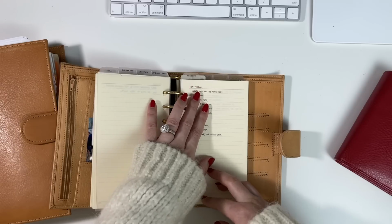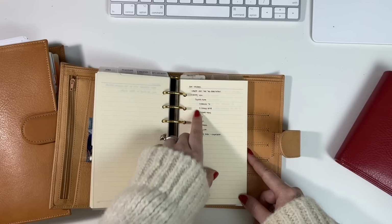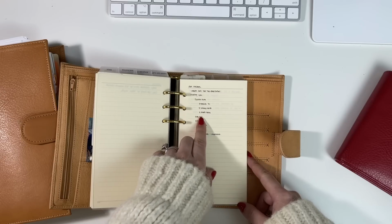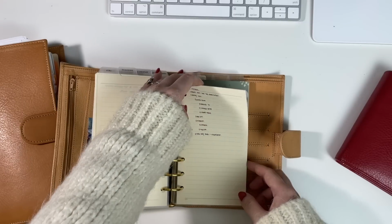After that, I have the art section. So I want to fill my home with art that I create. So I wrote out the areas that might need artworks, so that I can start planning out what kind of art I want to create throughout my home.